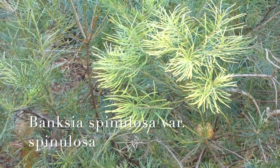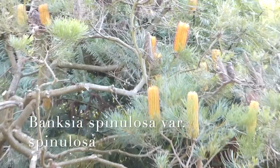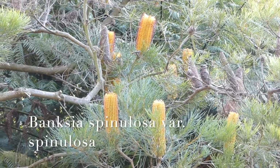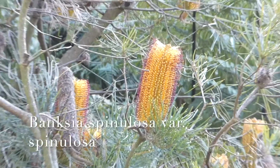Banksia spinulosa, variety spinulosa, or hairpin banksia, has long orange flowers. This plant is native to the coasts and mountains of New South Wales and Queensland.